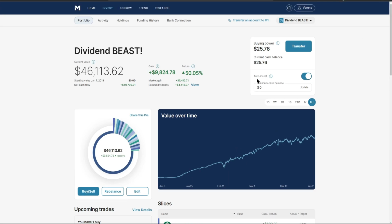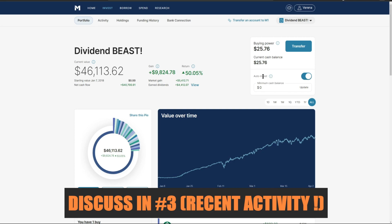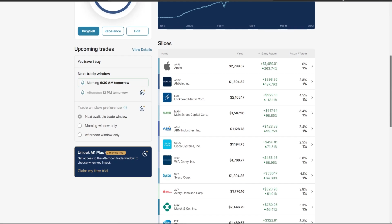I do have auto invest turned on. We'll talk about why I turned auto invest on and what I will be auto investing into. Now, our best performers and worst performers: we have Apple as our best performer, same as last time. Avi was same as last time at number 2. Lockheed Martin, I believe this is a new one in 3rd place. I believe Main Street Capital had been in 3rd place, but recently pulled back. They pay out dividends monthly. They've been doing insane in the portfolio.